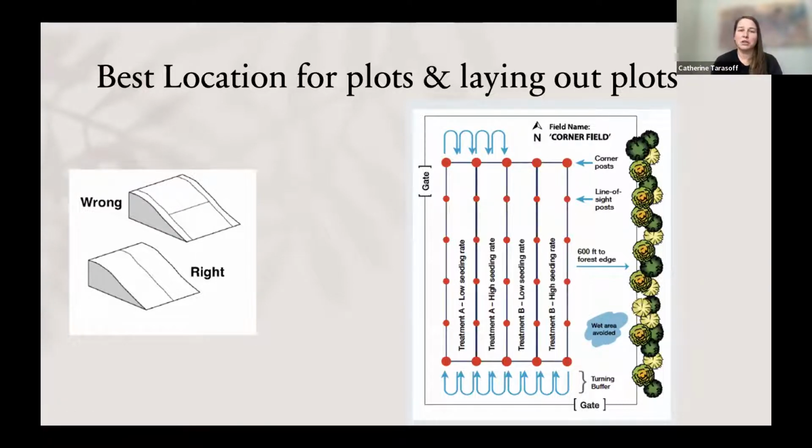Once you determine where you're going to put your plots, it's also important to decide how you're going to lay them out. You don't want to lay it out such that you have a huge wet area that sits across one of your treatments, or one of your treatments is too close to the tree line and now the trees are impacting the treatment.